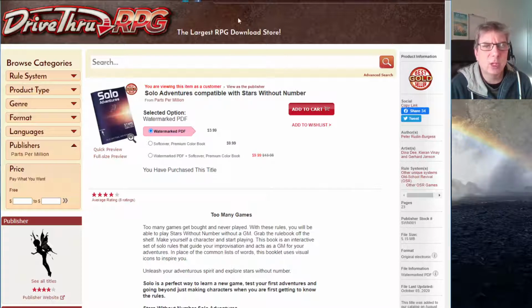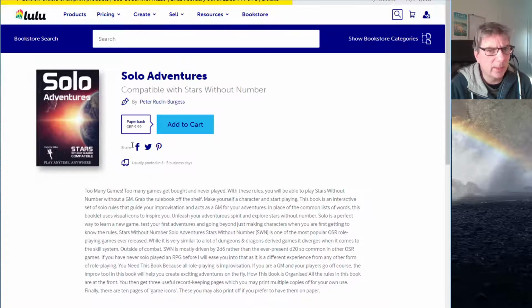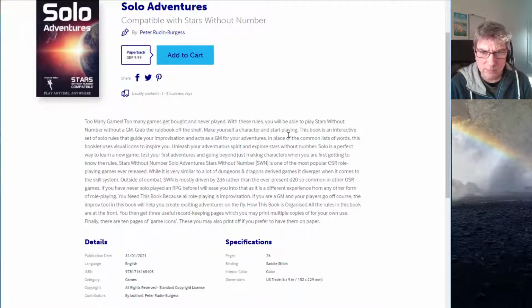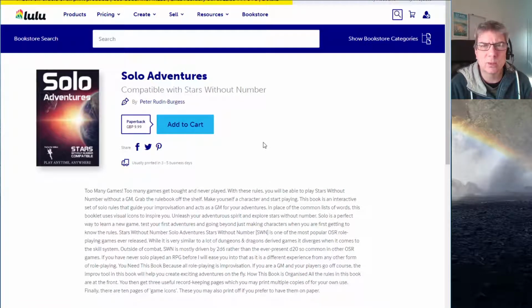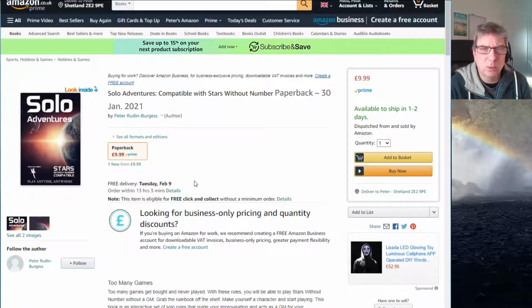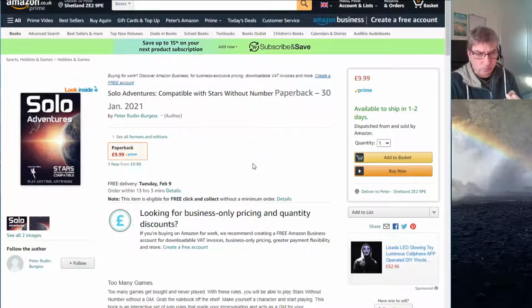Now, that is on DriveThru. On Lulu, you can also buy it as a paperback, same price. Now, Lulu still supports saddle stitch, and it does look nicer on saddle stitch. I just think for RPG books which you want to lie flat, it just works better. And it is also available on Amazon. Again, there's no Kindle version yet. It's only the paperback. Now on Lulu, there were 26 books in their solo RPG section. Solo Adventures became the 27th. I'm looking to put another 50 books in that category, so that is going to really swell the category.